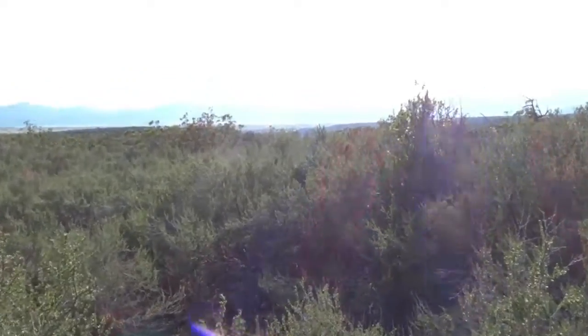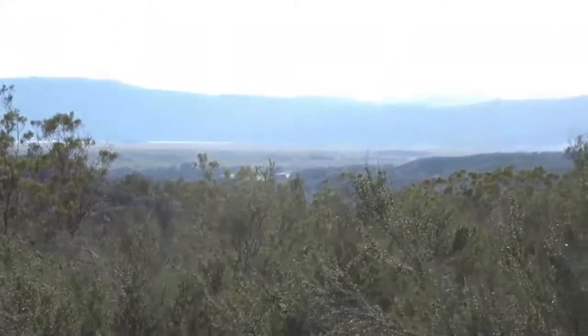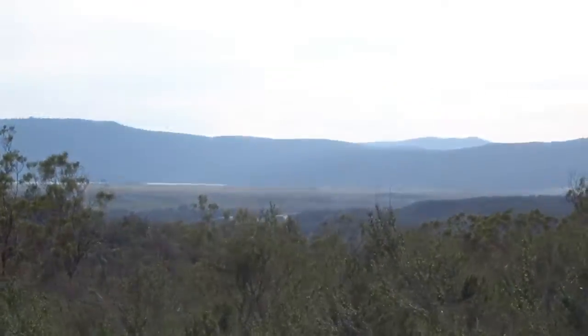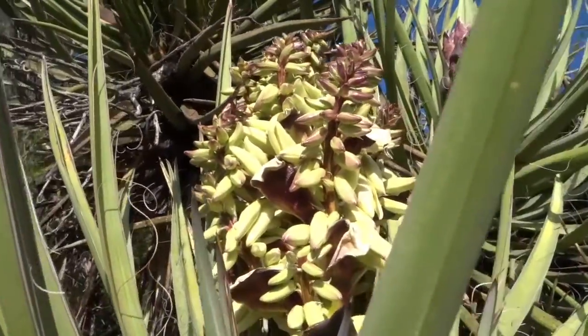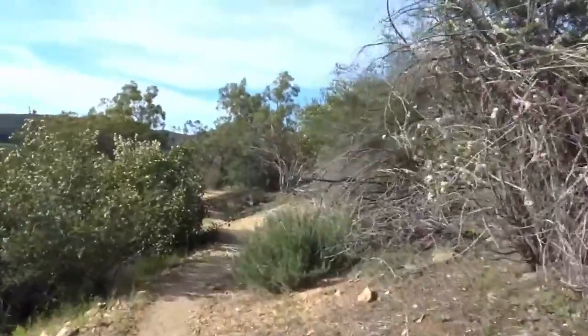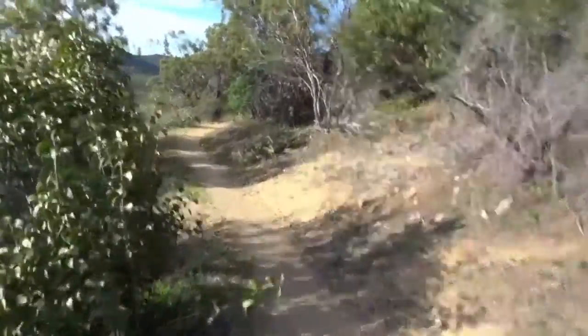Made some good progress. It's hard to see because of the sun, but way down in the flats down there, that's where I was. Wouldn't let you go a day without seeing one of these. There you go, there's the one for the day. And just because it was a short day, doesn't matter, you still get one.